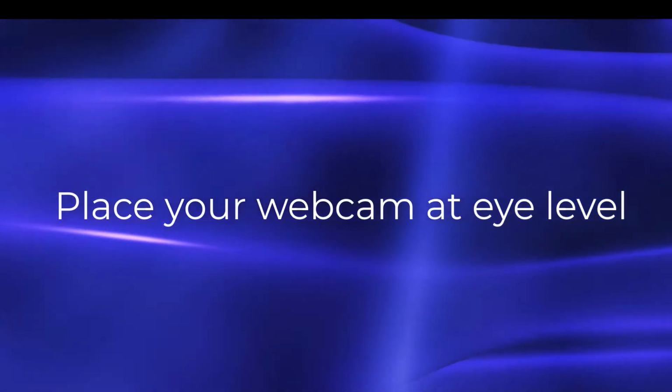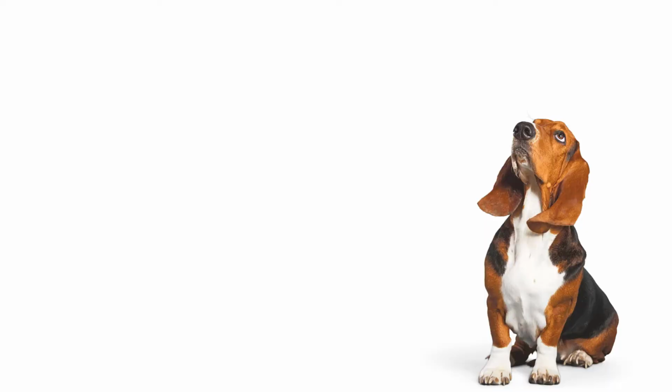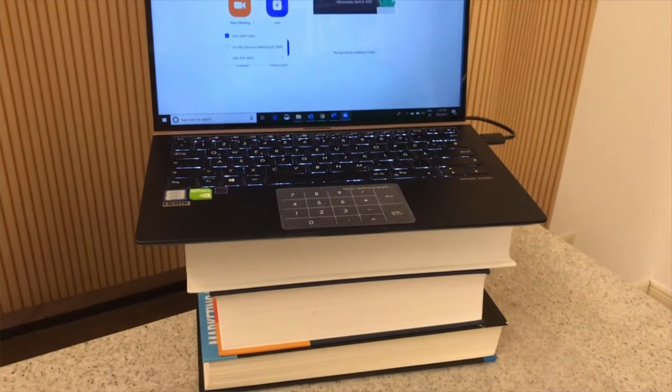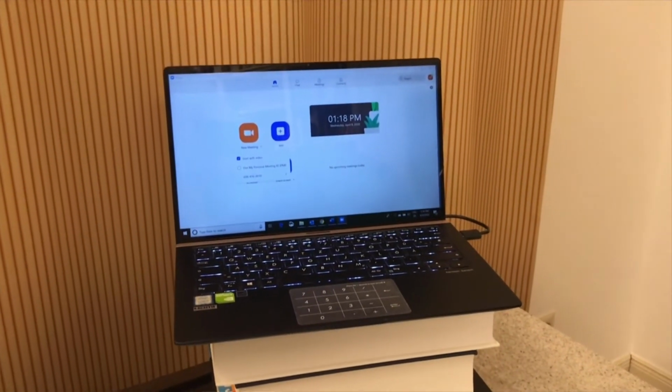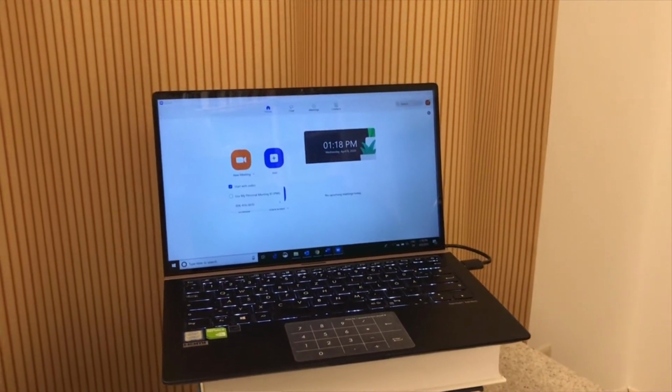Tip number 1, place your webcam at eye level. In almost all laptops and PC screens, the camera is far from optimally placed. This often results in an unfavorable viewing angle. The people you're talking to will see you from the perspective of a small child or a pet. Here is a quick fix. Place your laptop on a base to place the camera at eye level. A professional laptop stand isn't necessary. A box or a couple of heavy books will do. After all, nobody will see it.